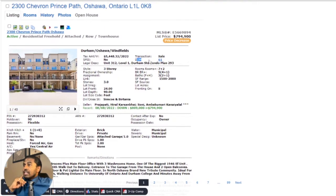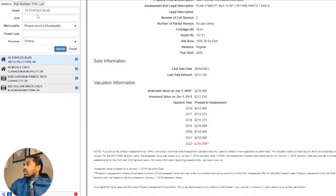Also, if we see the days on market, this property's been on the market for 61 days. So that shows us this is a desperate seller. One of the other tools that I like to use, which a lot of agents don't even use because they're just so in the fast lane of trying to sell, and they don't even realize what they're doing. But this is a tool that every agent has that you can look at.